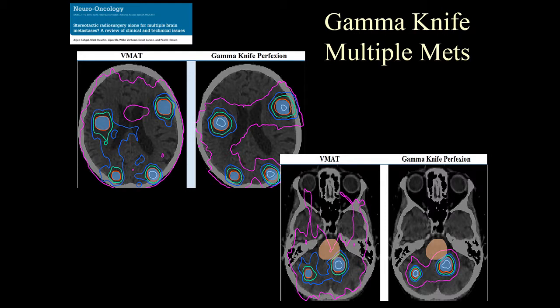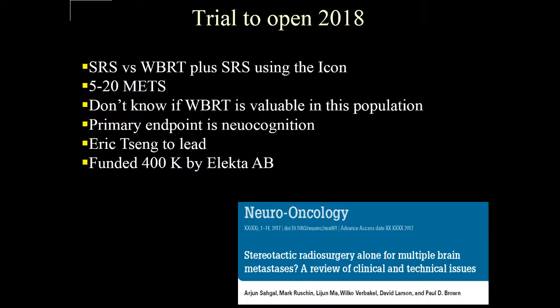The Gamma Knife does provide benefits over other treatment technologies, which is why we've adopted it. And we're about to open a trial where we're looking at the role of radiosurgery and whole brain radiotherapy for multiple brain metastases, because we want to prove what we currently believe. It's not enough to say, this is our opinion. We need to provide the facts and the science behind it.